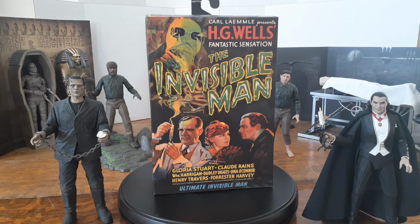I say the fourth of five because Bela's Ultimate Count Dracula came out already. I was so excited to get the sample of that one, as well as The Invisible Man from NECA, that I actually pushed the Dracula up one slot as far as the reviews go.